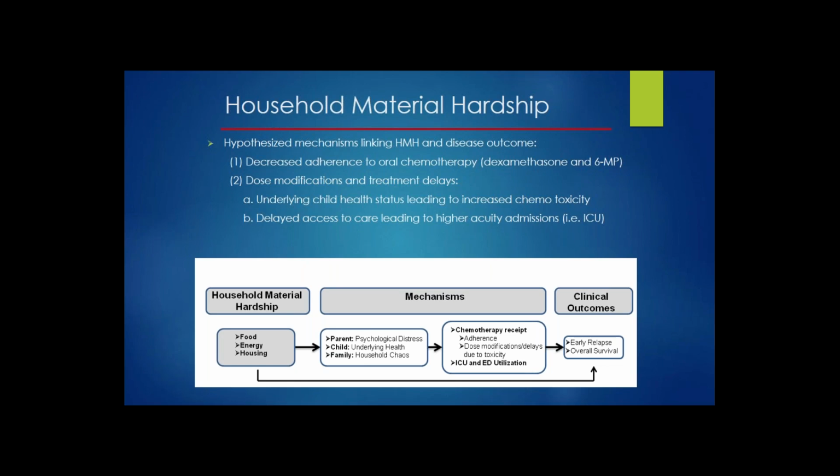The first is that children from families with household material hardship may experience decreased adherence to oral chemotherapy. And the second is that children from families with household material hardship may experience more dose modifications and delays in their chemotherapy. So when I say this, we know that kids who come from low-income homes have inferior underlying health status. And that's data from general pediatrics, whether you're looking at comorbidities, number of hospitalizations, infectious disease. The hypothesis here would be that if you're beginning your chemotherapy with more comorbidities or that you're less well overall, perhaps you might experience more toxicity of treatment, which in turn might make your oncologist have to dose reduce your chemotherapy or delay cycles.